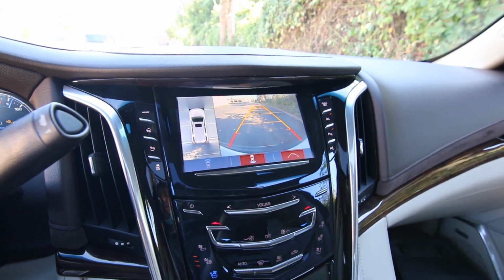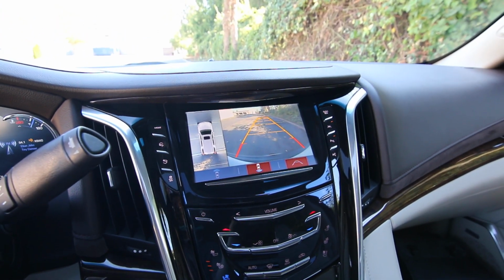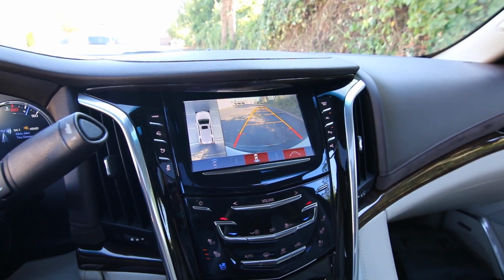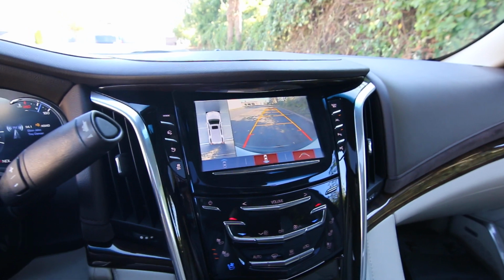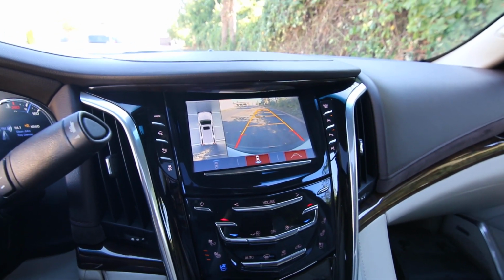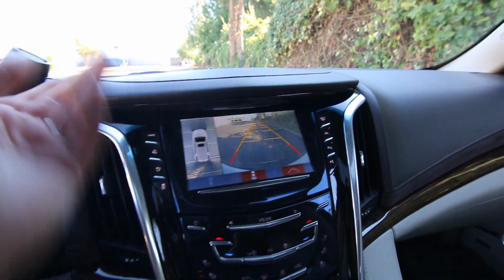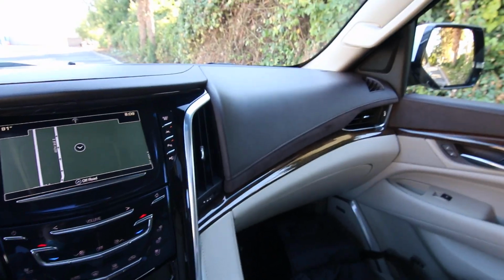When you move up to the Premium Luxury, you have a more advanced automatic braking system, so you have automatic braking going forwards. But additionally, with the Premium Luxury, they upgrade you to automatic braking when you're in reverse as well. You can see there's an overhead camera, power adjustable pedals, push button glove box.